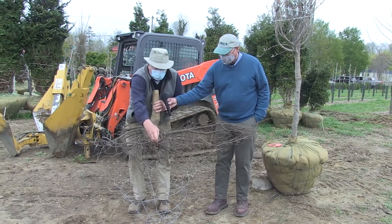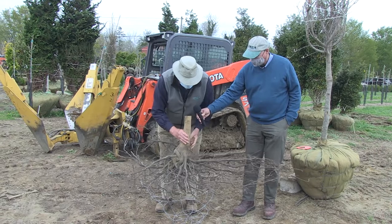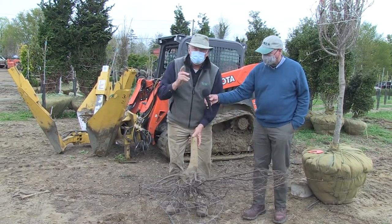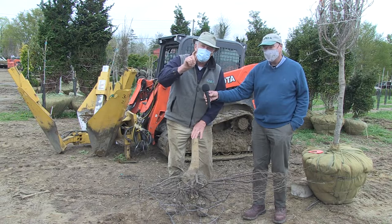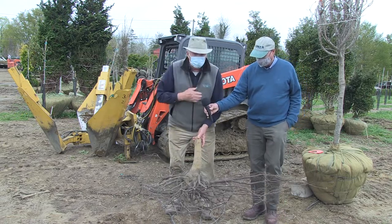This root is broken off. That could have gone out there another 2 feet. So we're cutting all those roots off, and yet the tree survives. Amazing. Nature does very well. What's the bottom line? The bottom line for you is the caliper of this.